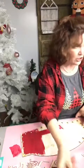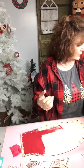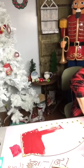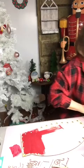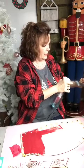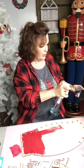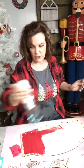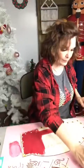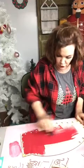I don't like this brush. It's too big of a surface for a sponge brush. I'm not a big fan of the sponge brushes, I gotta be honest. Just give me one second to find a good brush. We're doing a big piece, so let me find a bigger brush. I'm gonna grab my Klingon brush. I love these brushes. So much faster.